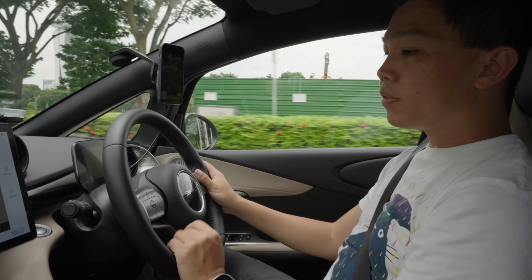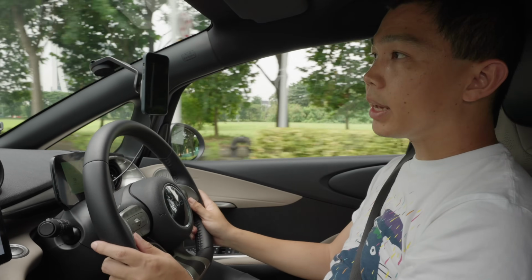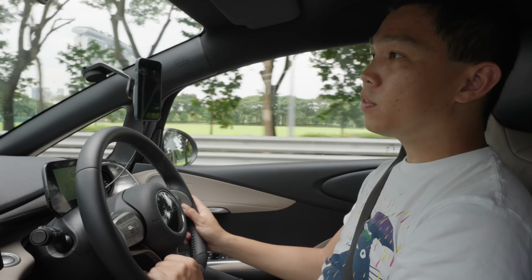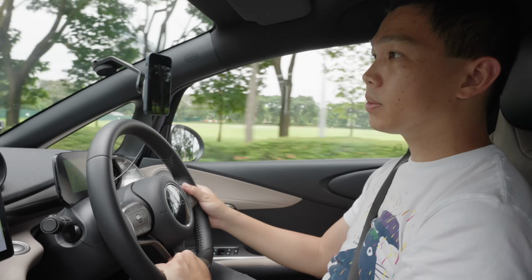So I think this car is great for city driving. For road trips, you just want to be more intentional about planning for charges. The good thing in Singapore is that we've got so many EV chargers already. So that's really not a major issue for concern.